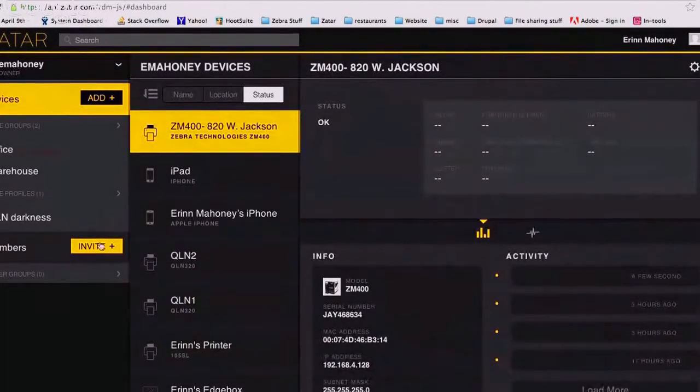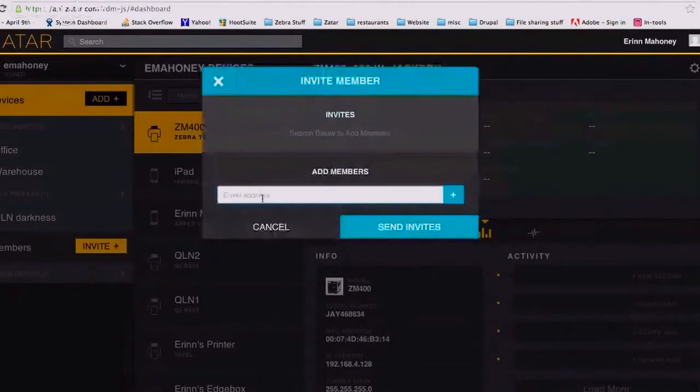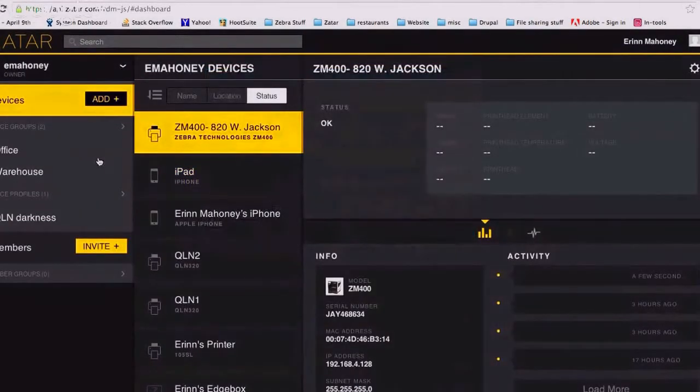Additionally, you can also invite members. Like I could invite myself for my other one. There we go. And then I will receive an email in that particular email inbox to invite. I click on accept invite, and that person will be able to see this world.